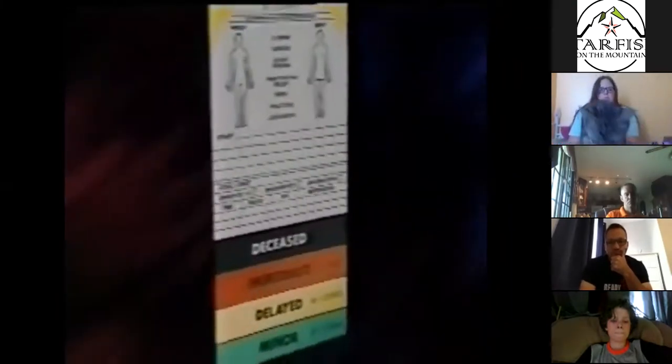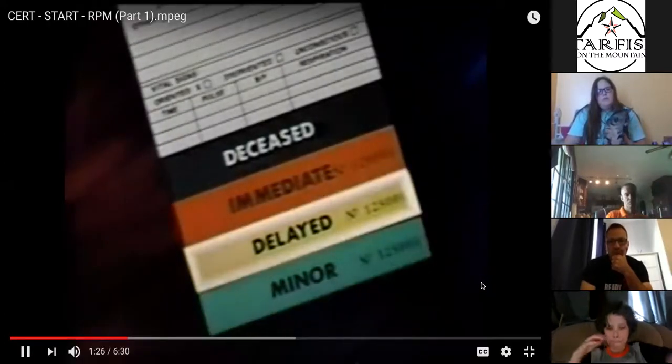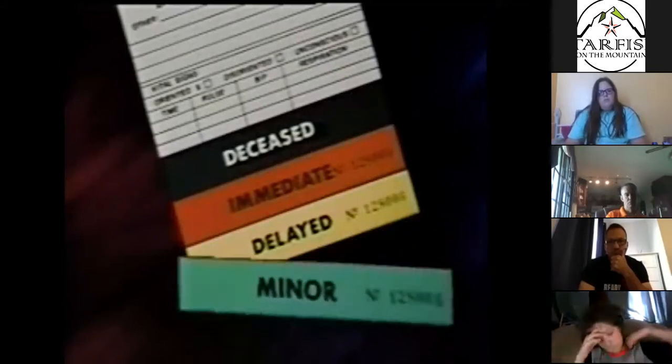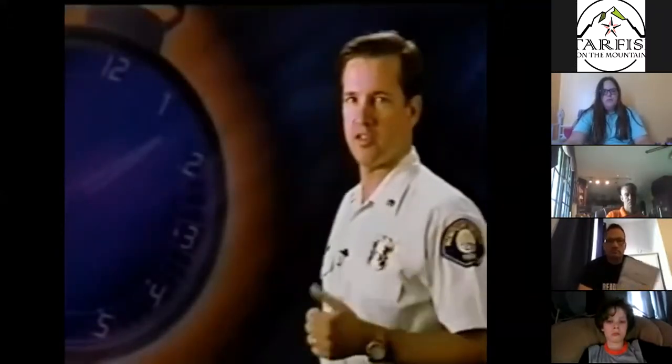In this video, we'll use a triage tag with 4 categories: minor, delayed, immediate, and deceased. Each category is a different color. The colored strips are removed, so the last color remaining on the tag shows the patient's classification. Triage identification may be different in your region, and you should familiarize yourself with the method used in your community. Any professional or non-professional with first aid training can learn and use the START methods. Get ready. Get set. Let's start.